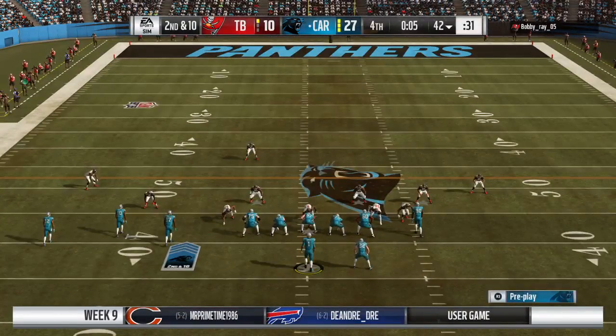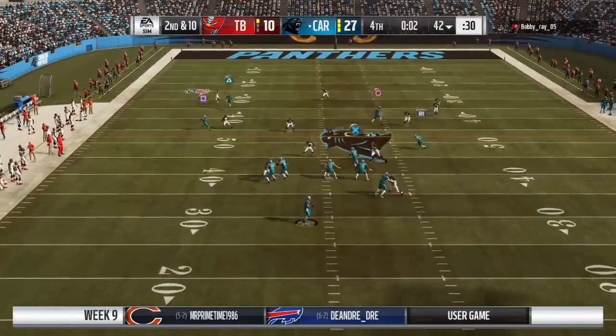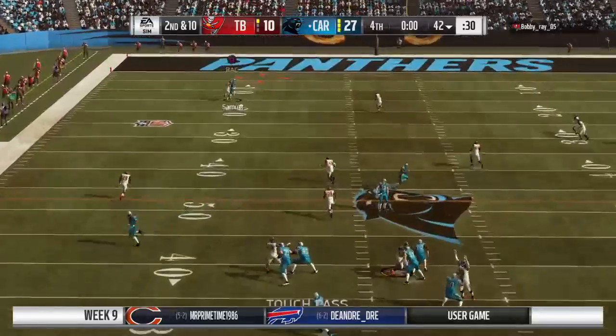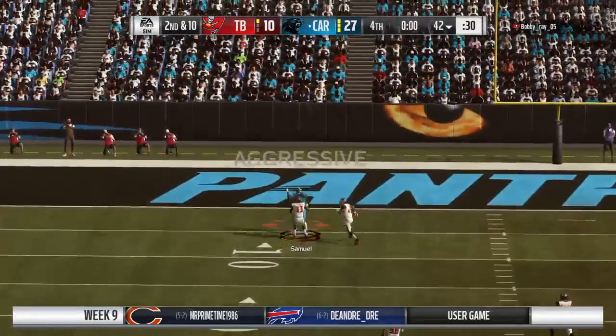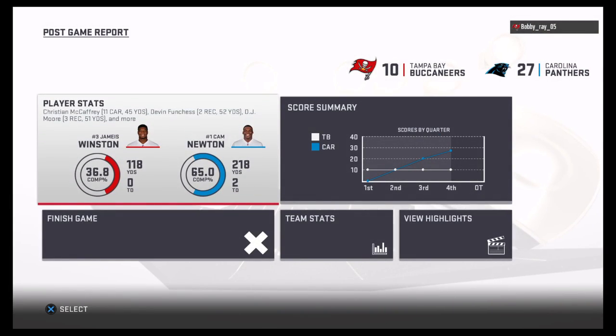So they'll come up after the incompletion for second down. Here's Newton. Looking deep downfield. And it's incomplete. Still throwing to the very end, but now this game is over.